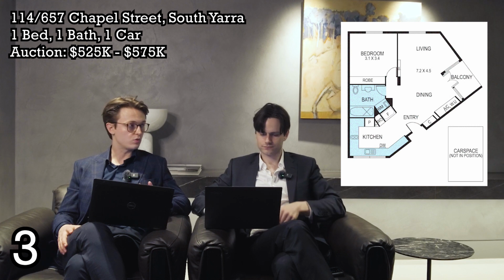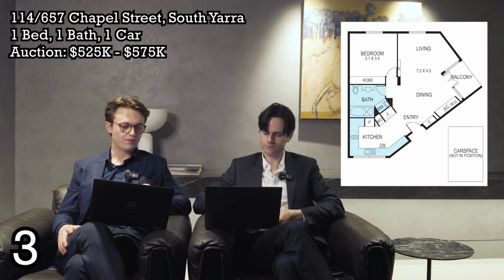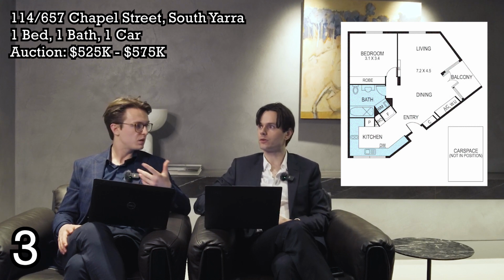Now, Ben, it was listed for rent in September 2022 at $475 per week. So I think that would be higher. It's probably higher today.